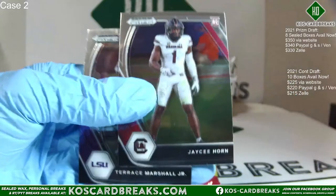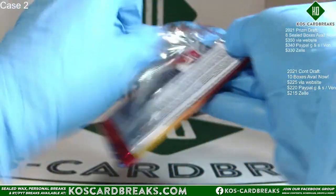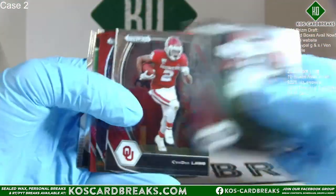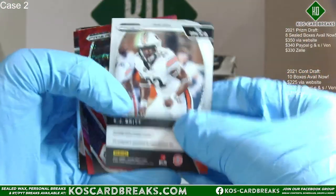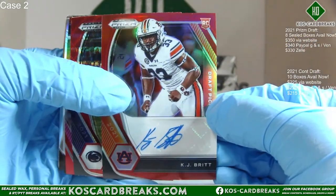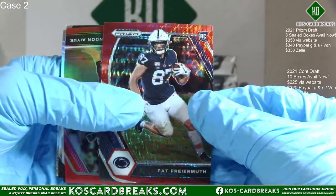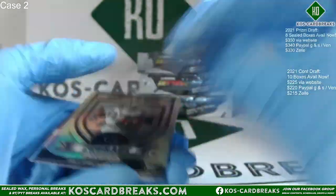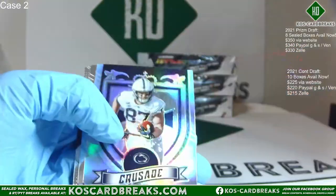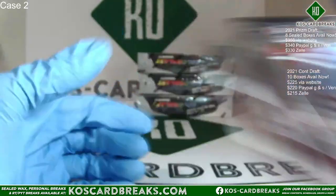Stidham, silver, J.C. Horn, and Terrace Marshall. KJ Britt, number 13 out of 199 for KJ Britt, red parallel auto. I think that's the first for him. Nice to see some of these guys get on board that didn't have any. Pat Freiermuth, red wave, Brandon Aiyuk, red parallel, 120 out of 299. Freiermuth, silver, Crusade, and Najee Harris and Dylan Moses.